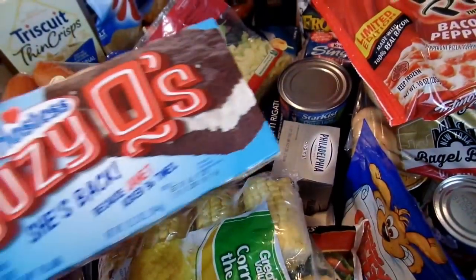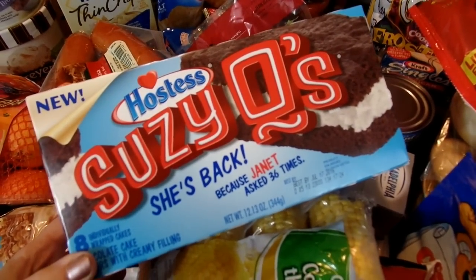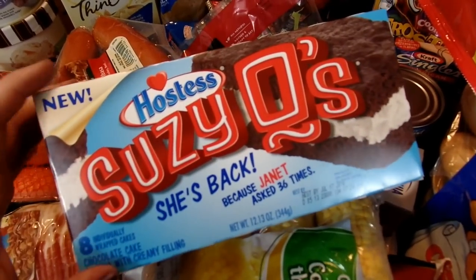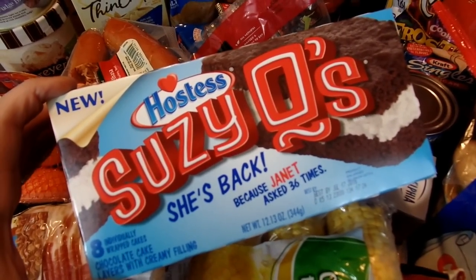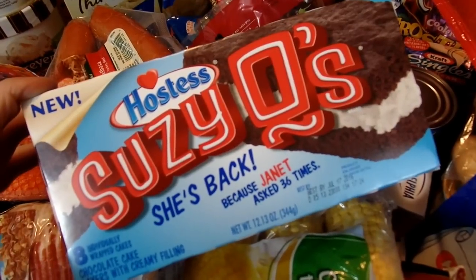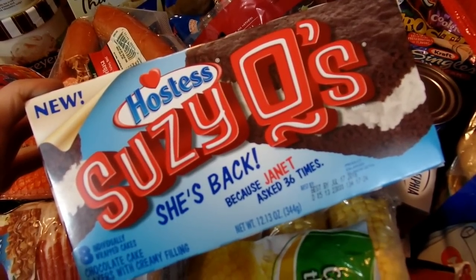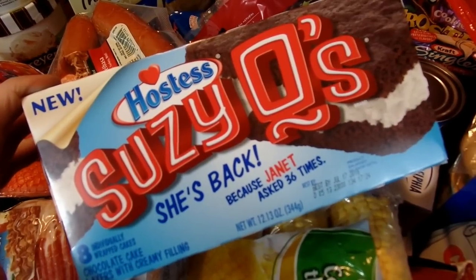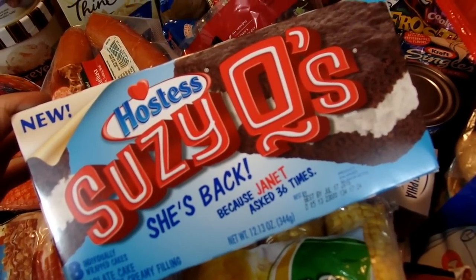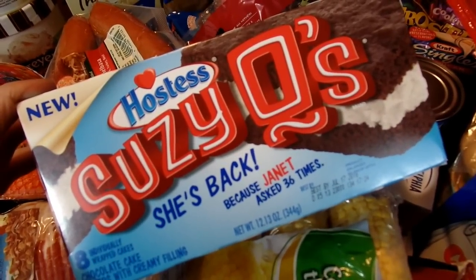And then lastly from Walmart, I was so excited to find that Hostess brought back Suzy Q's. It says here new, but if you are from the 70s and 80s or even the 90s, you may remember Suzy Q's from Hostess. Suzy Q's have always been fairly difficult to find, and then of course when Hostess went out of business and for a while we didn't have our Twinkies and things like that, of course Suzy Q's were gone as well, which was really kind of sad to me, and I wasn't sure that they'd ever bring them back.